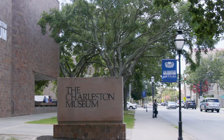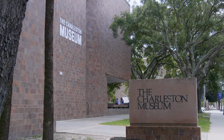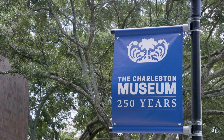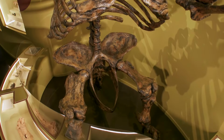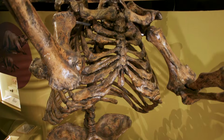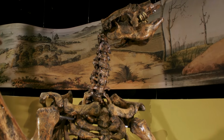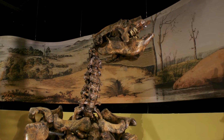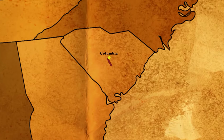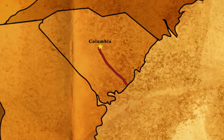Many examples of South Carolina's rich ecological history can be found housed inside the Charleston Museum, the oldest museum in the United States. In its natural history exhibit, the remains of one animal in particular never fail to grab the attention of museum visitors. Before we could take a closer look for ourselves, we needed to make the trip down to Charleston. From our home base in Columbia, South Carolina, it's about a 2-hour drive to reach our destination.